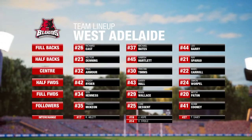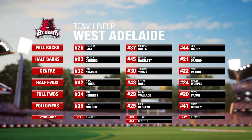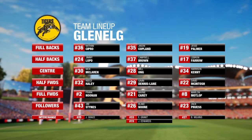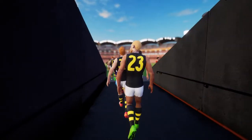It's West Adelaide's line-up here. They've got the big boy McKeon in their ruck and Paddy Ryder second ruck. Barry Hall's a great player as well. They got a lot of players in their team. Glenelg got to watch out for Jim Steins on the ruck, Carey in full forward, and Dennis Lane in the midfield as well. So Long, Campbell Brown at centre half back, and there's a few dangerous threats in there.